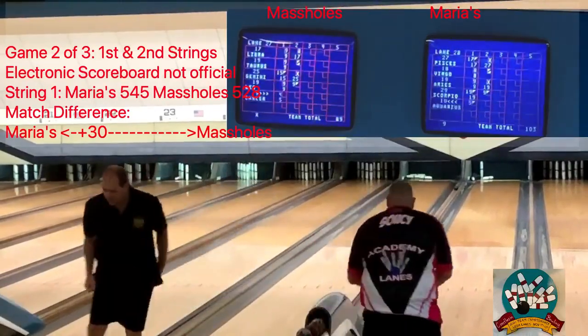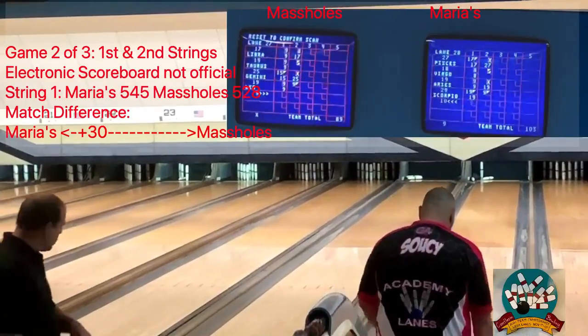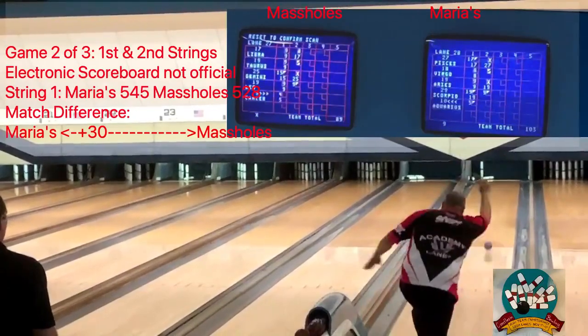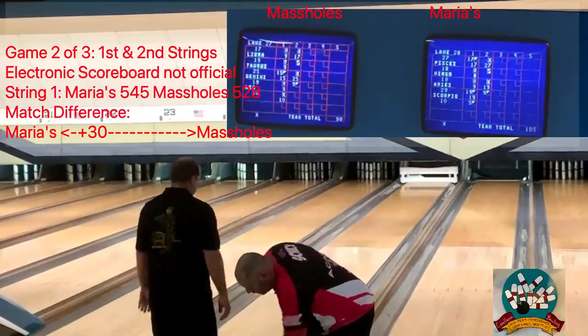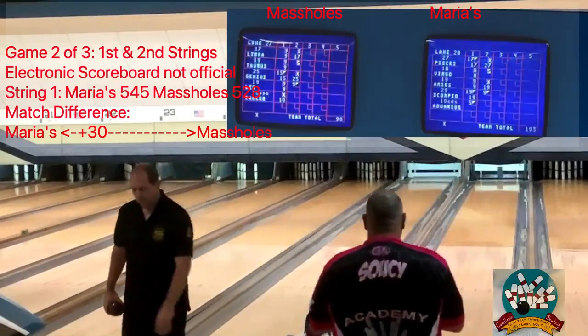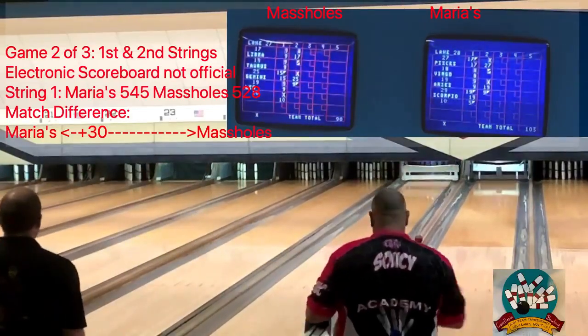What a shot for a spare for Winchell. John, 10 on the ball after 1. Matt for a 10 after 1. 103-90, remains 13 pin lead in the string, 30 in the match. Maria Subs in control here with way too much time to go.